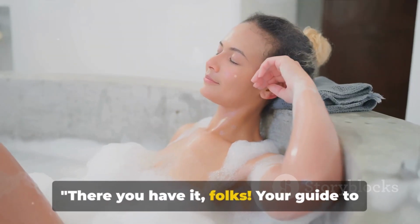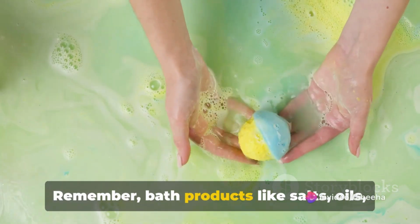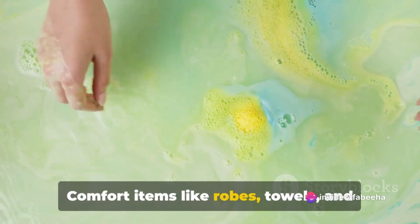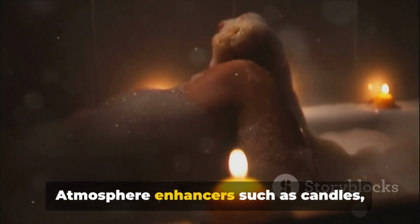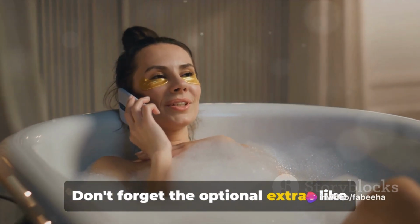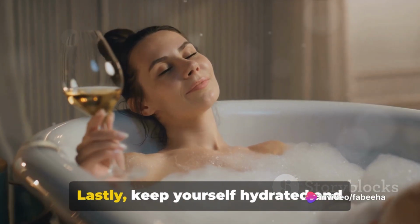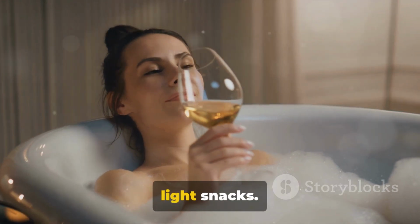There you have it, folks, your guide to creating a cozy bath experience. Remember, bath products like salts, oils, and balms are essential. Comfort items like robes, towels, and bath pillows elevate the experience. Atmosphere enhancers such as candles, dimmable lighting, and soothing sounds set the mood. Don't forget the optional extras like bath trays, facial masks, and a waterproof speaker. Lastly, keep yourself hydrated and nourished with a refreshing drink and light snacks.